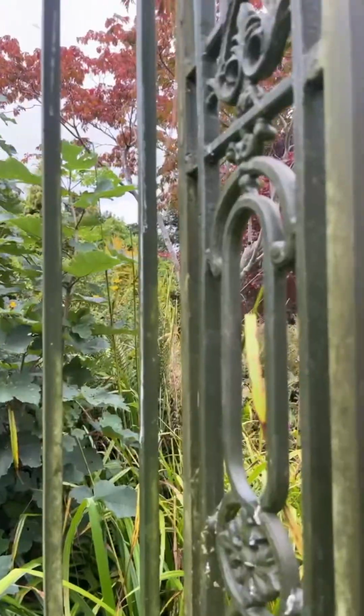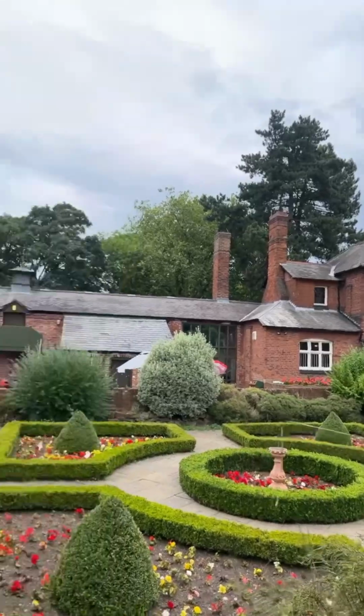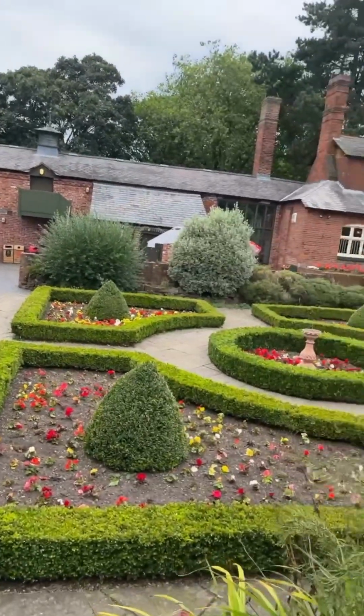Like a mini secret garden, but then that leads to that tree there and the little rockery around here, and then of course the cafe is there, and the rest of the park is out there.